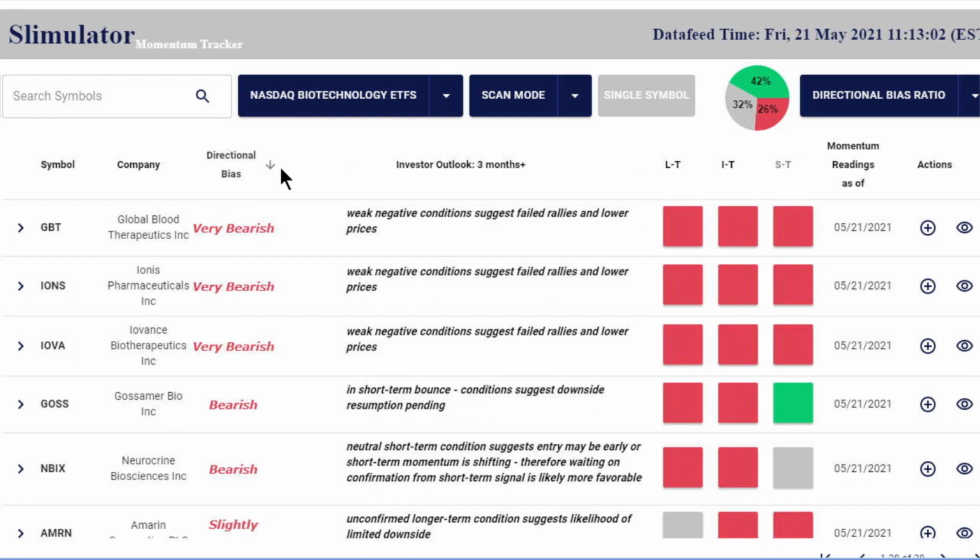So I'm going to go back to the directional bias, and let's look at GBT just for an idea on how important this is to have a sense of your overall directional bias, right? You don't want to be in a stock that's very bearish, because it's pretty hard to time a bottom when you have a stock under those conditions.